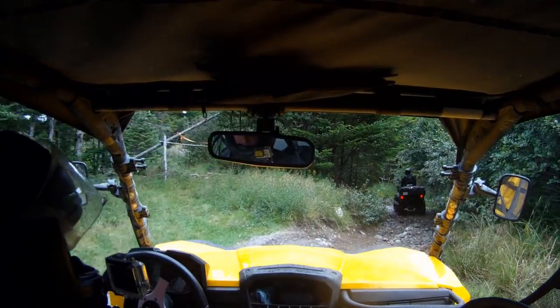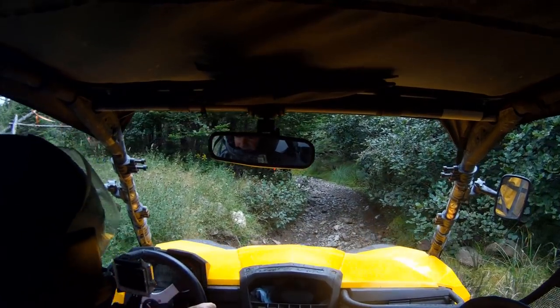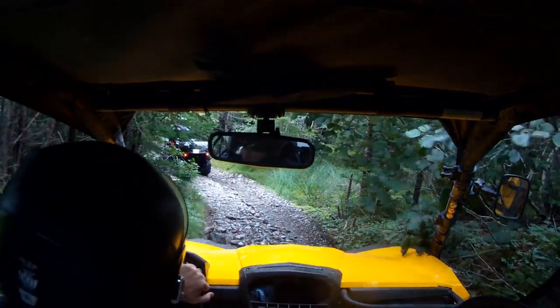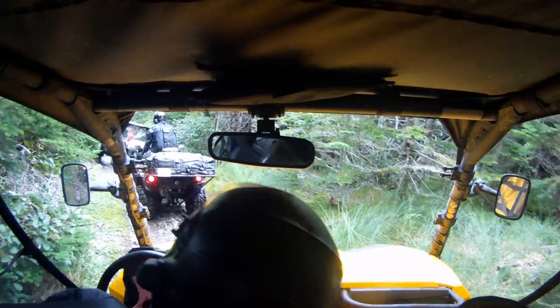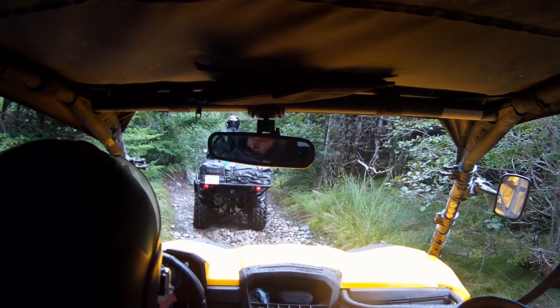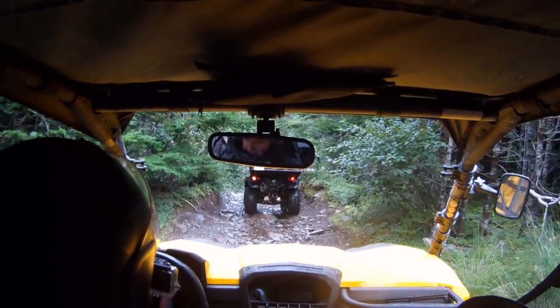This section that's coming up here is a washout, and a couple of years ago it must have been a big storm or something like that, and a big section here got washed out, but so many machines have gone through there now. You can get through there with a machine, you just got to go slow. It's a little rough, there's some rocks, good sized ones. You'll probably see in the video here some of the guys bouncing around, and myself included, and you just got to go slow. It's nothing really too major to get through.